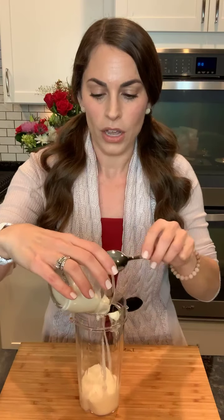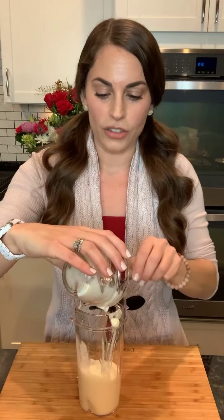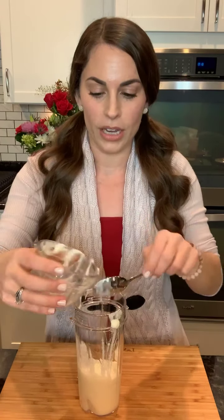So we're gonna add our Greek yogurt. I'm gonna grab another spoon. We're gonna add our cup of Greek yogurt. So again, the same methodology as before, 1 cup of Greek yogurt, a half a cup of fruit, our essential oil, our protein, and it is easy peasy lemon squeezy.